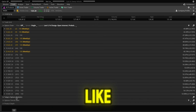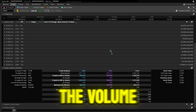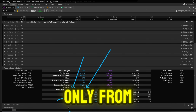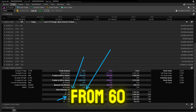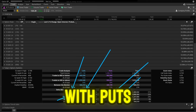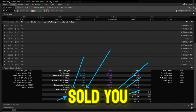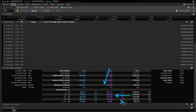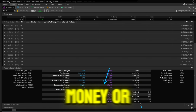If you take a look at the stats for those orders that came in, you will see that most of the volume trades between 0 to 60 delta. Of today's volume, only 16% of the call flow was closer to the money. And you can see an identical situation with puts. Most of the puts, I believe, were sold. You can see they were between 0 to 60, and only 5% of the volume that came in for the puts was closer to the money or in the money.